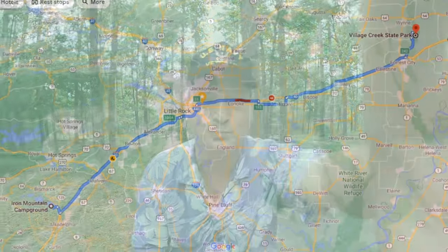We are on a journey traveling from North Central Texas to North Carolina. On our journey, we're going to visit multiple campgrounds in different states. Right now we are set up at Iron Mountain Campground in Arkansas on De Gray Lake, but we're done here. We're going to head east, about a 2.5 hour drive for us, on about a 30-45 second time lapse for y'all, and visit Village Creek State Park in Arkansas. So come along with us as we explore Village Creek State Park, Arkansas. Let's go.